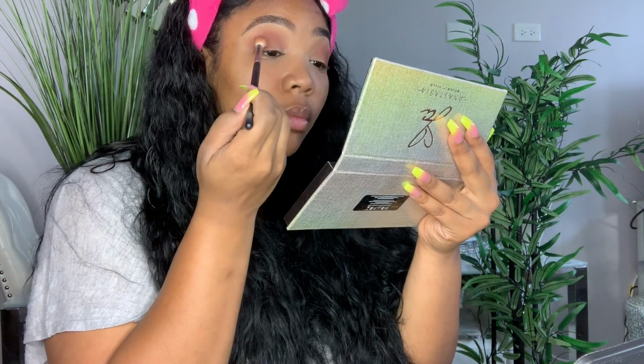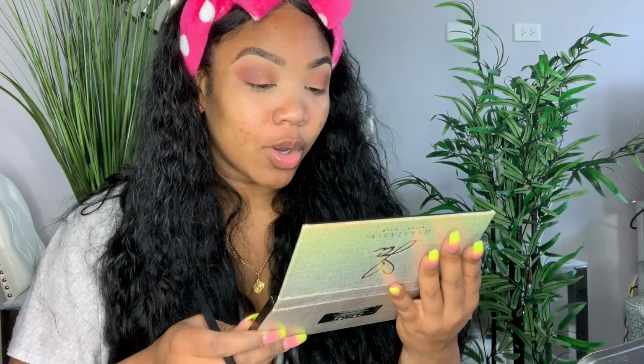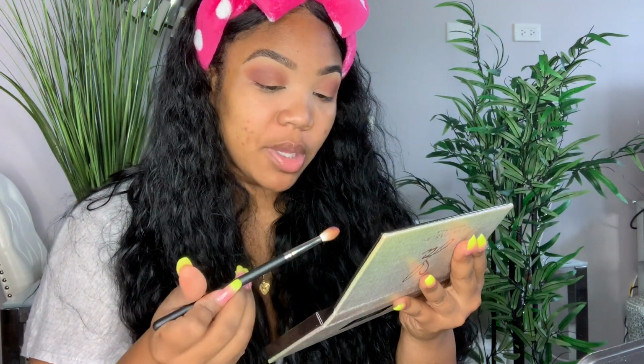Now, I love a good transition because I normally am a neutral kind of girl. So all the color, it doesn't scare me. It's just not my thing personally. I'm going to take another M513 brush and I'm just gonna go for it. I was gonna do a neutral look, but go big or go home. So I'm gonna go into Big Wig. We're gonna see what Big Wig is talking about.